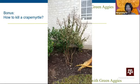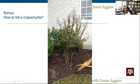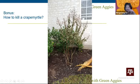Bingo! This is a bathroom, and there have been leaks from the bathroom. Oh. This was a pretty little crepe myrtle, and then just from the constant leaking from the bathroom, I just took it out. So yeah.